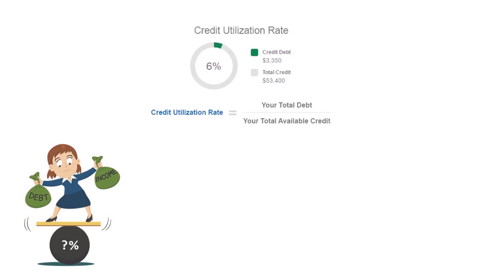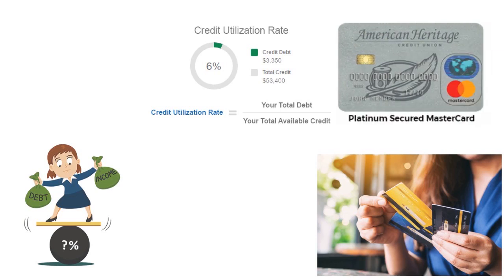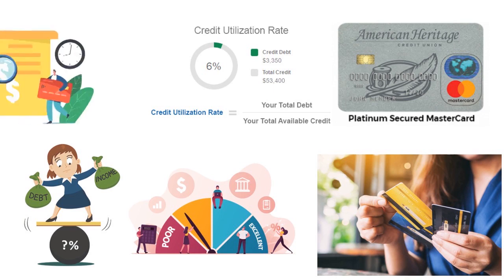The 4th card you might want to consider if you are interested in American Heritage card, you don't have to apply for it. It's actually a Platinum Secured MasterCard. That's a card that allows you to build credit, so you can deposit funds in the amount of your chosen credit limits from $300 to $25,000, and you can enjoy the convenience of a credit card and build a positive credit history. There is a low annual fee of $35, and the APR is 15.90%.